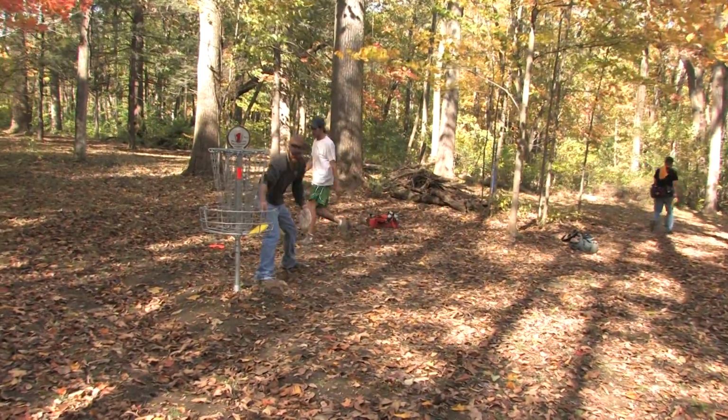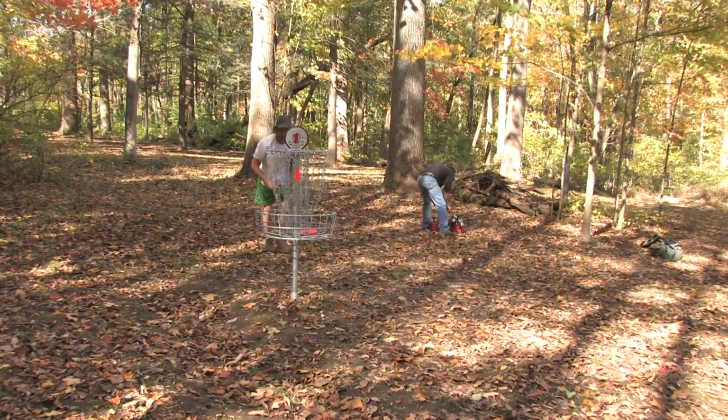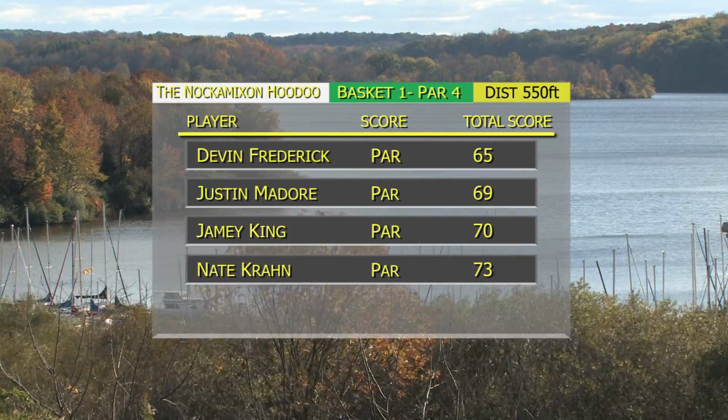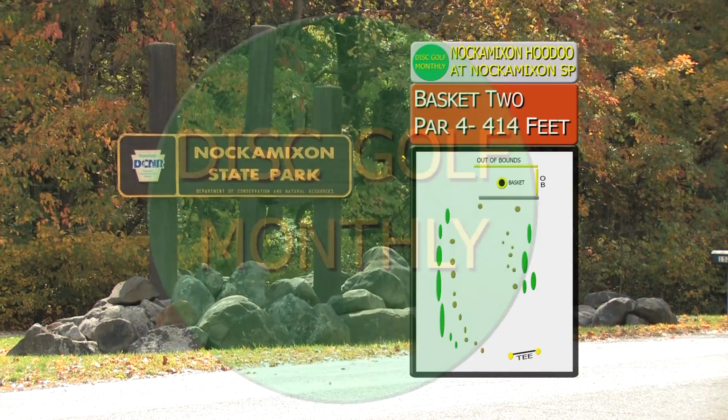So you got to see some of the difficult footing on the fairways of this course. Really is an extra challenge for the player. Absolutely. Okay, so we've got a four-stroke lead here. Everybody's close, though, within striking distance, Tom. All right, Tom, we're going to move on to basket 2.